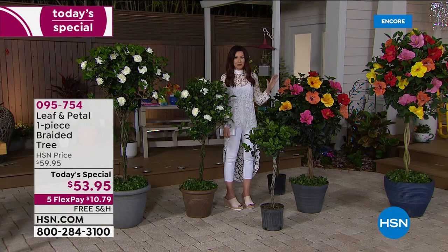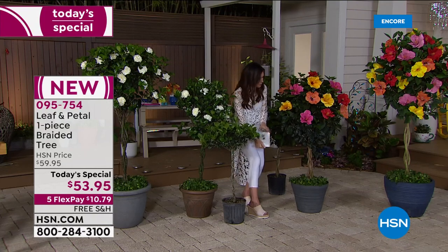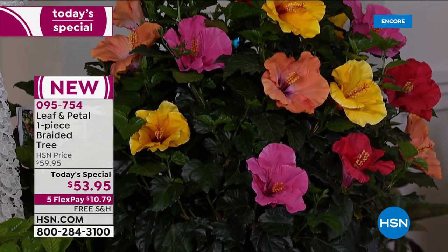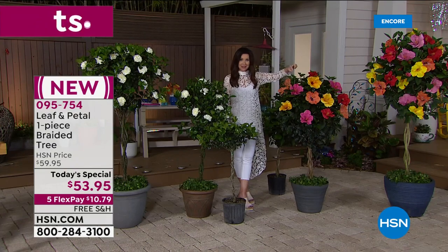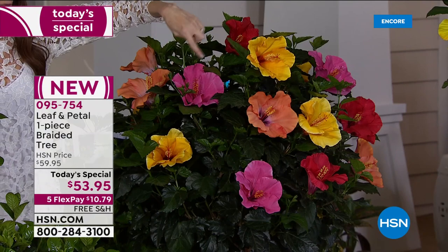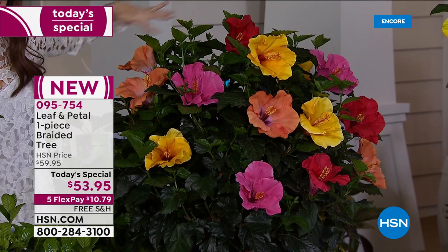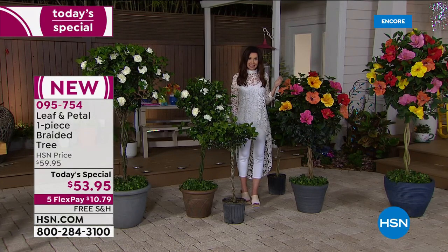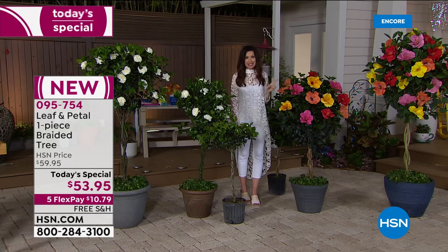And then we have the beautiful, vibrant, bright hibiscus. Again, you're going to get a 3-foot-tall braided tree, but this braiding is very special, because this hibiscus tree is a combination of 4 different types of hibiscus. On your one tree, you get red hibiscus, orange hibiscus, hot pink hibiscus, and yellow hibiscus. Trees don't grow like that with all different color blooms on one tree. That's why you needed Leaf and Petal to braid all 4 varieties together so you get this big, beautiful tree.